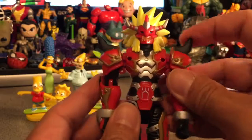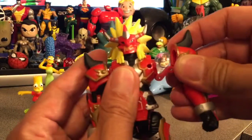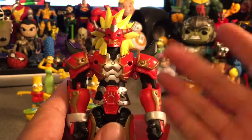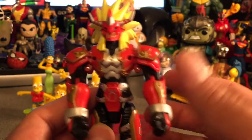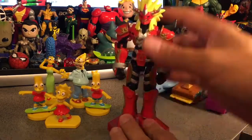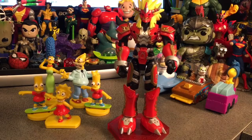Very cool articulation, although it has some weird extendable legs, which I don't understand, and the arms extend as well. I'm not sure if there's some sort of transforming ability that would normally go with that. I don't watch Digimon, so I don't understand, but boy, do they make good toys. It's a 2002 figure, and it comes with this nice little plastic stand that really enhances the display factor. Look at that, that looks awesome.